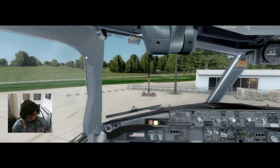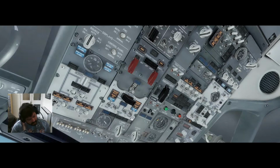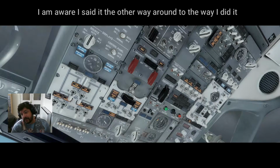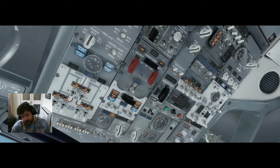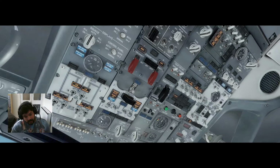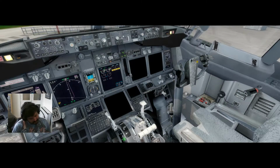Right. Fuel pumps all on. Gen bus transfer switch. What's going on here? Transfer button switch auto and covered. All hydraulic pumps on. All fuel pumps on. Hydraulic. Packs off. Oop. Pack off. We got power. Thrust, make sure that's at idle. Yeah, that burned us last time. That's at idle.